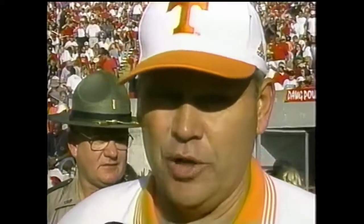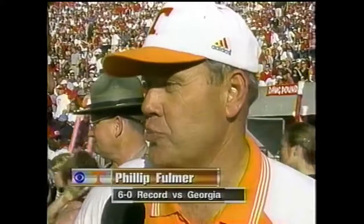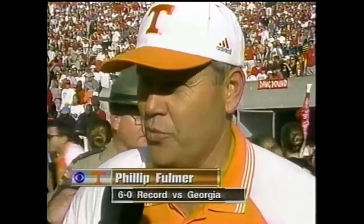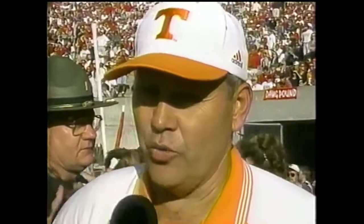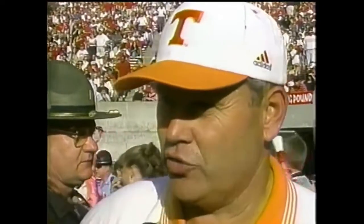Bill, coming into this ball game today, everybody said T. Martin had to get things going if Tennessee was to win, and your assessment here in half number one. Well, the offense hasn't been able to get much going again. They've had a couple of big plays, started to hit a pass or two there in the second quarter, but the defense has just played again outstanding. They have shut Georgia down.